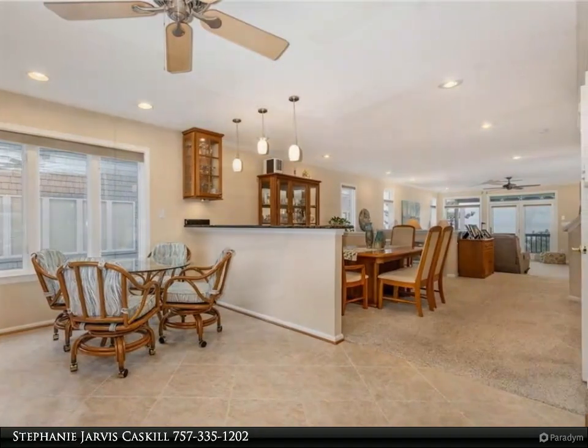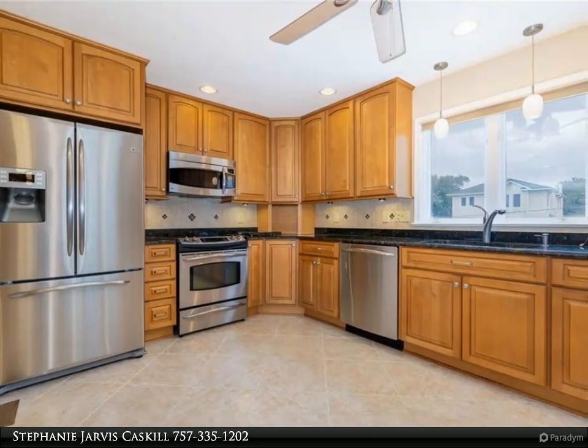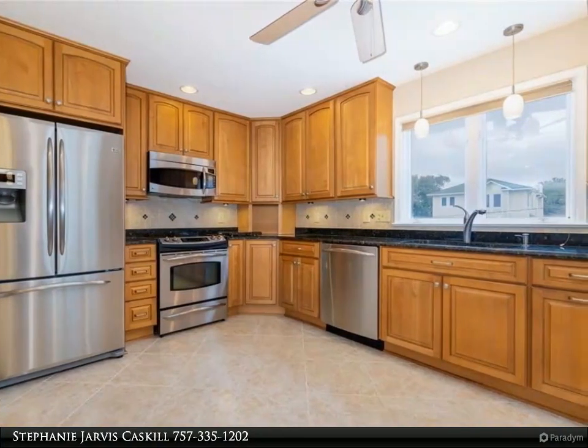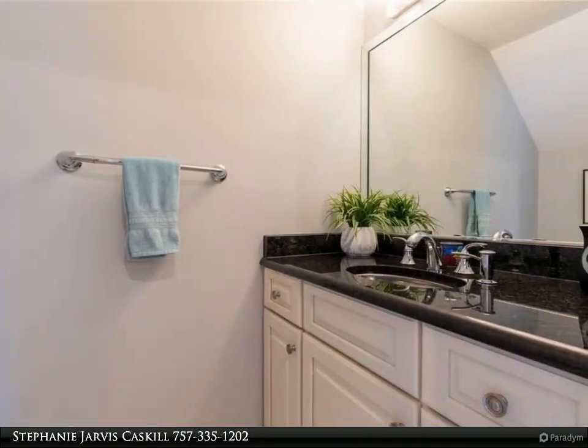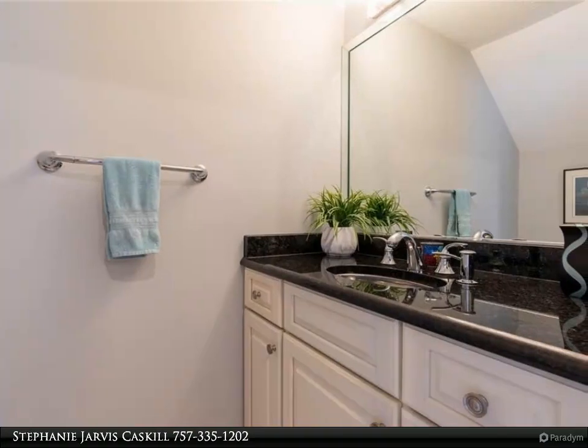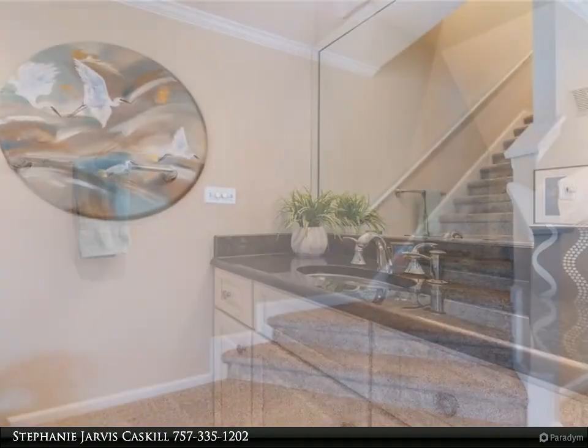Updated eat-in kitchen with maple cabinets, granite counters, stainless appliances, convection oven, microwave. New siding in 2014 with lifetime warranty. New French doors throughout 2014, 10-year-old architectural roof, hurricane shutters on all windows and doors.